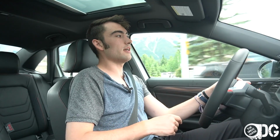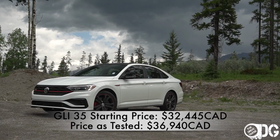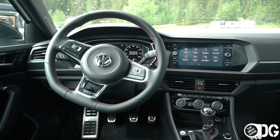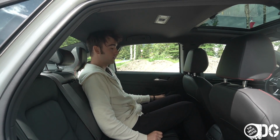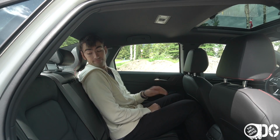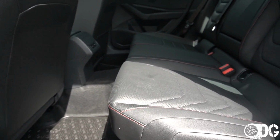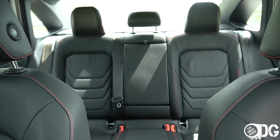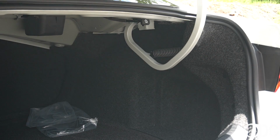But if we forget the aspects of the GLI, what else is in this package? Well, it's still based on the Jetta, which has a lot of space up front and enough in the rear so that tall people such as myself wouldn't feel uncomfortable back there. Definitely only 2 seating back there though, as you have this hump in the center, not a transmission tunnel obviously, as this car is only front wheel drive, but enough to get by with an absolutely ginormous trunk. But just look out for those exposed hinge arms.